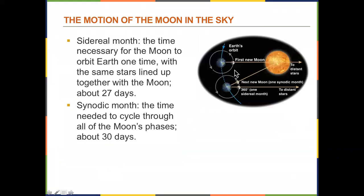But as the moon goes around us, it takes a little over 27 days to sort of start in one spot and go around like this. But again, to line up to where the sun is, this is 27 days, but it takes a few more days to get to where the sun is. So our phases go on 30 days.